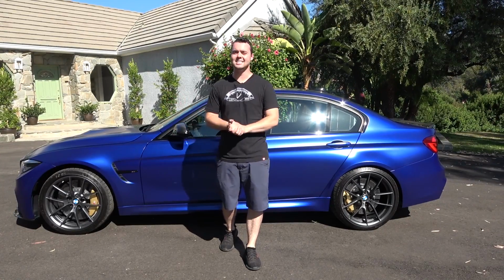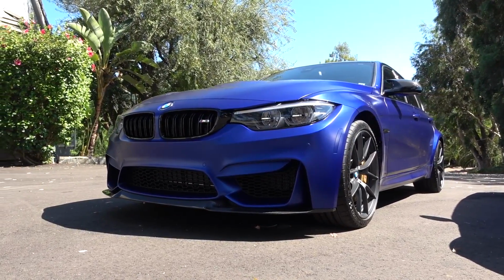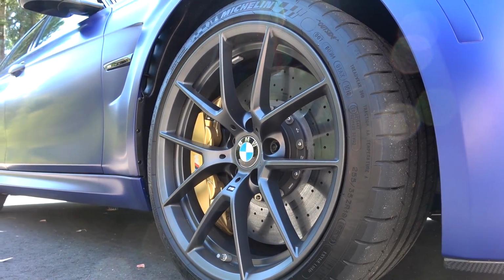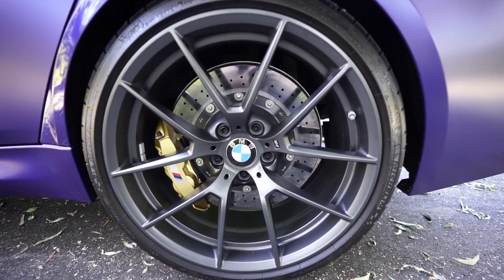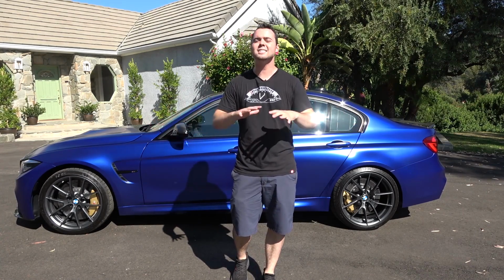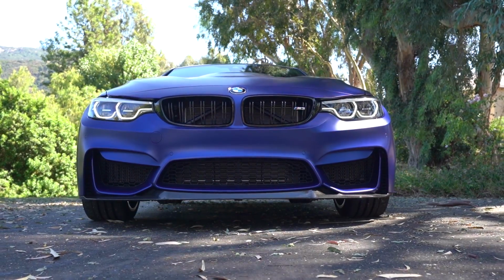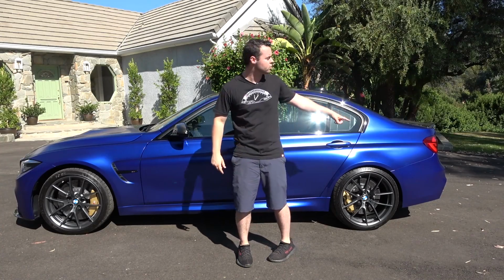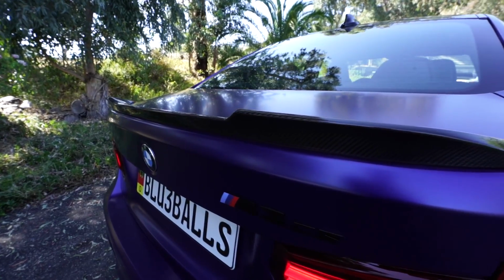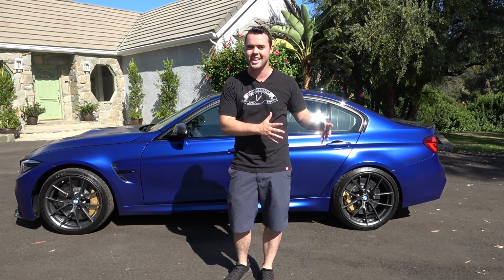Looks-wise, the F80 has the E92 beat. The wide, meaty fender flares and sharp lines are absolutely to die for. The CS comes with its own bespoke set of dark gray wheels that are actually designed to look like a DTM race car. These are some of the best wheels to ever be fitted on any BMW. And the outside is completely covered in carbon fiber everywhere. Carbon fiber front splitter, carbon fiber mirrors, carbon fiber roof, rear diffuser, trunk lid spoiler. It honestly looks like an extremely tastefully modified M3 straight from the factory, and I love it.